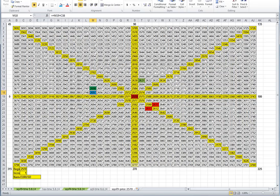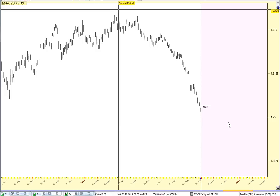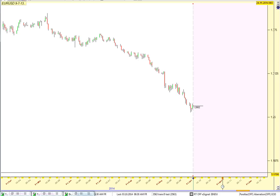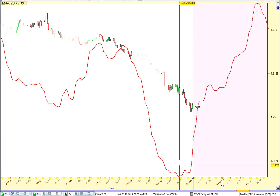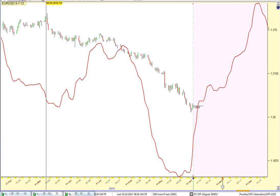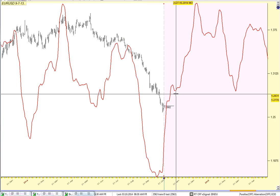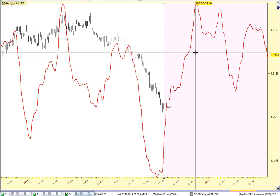Let's go into our charts and see timing wise where we're at. This is the high of May 8th. Looking at our cycles, you can see that the cycle came in early here, but the euro kept pushing lower. And this is where we're at right now, and it tops out in December the 6th, right around up there.